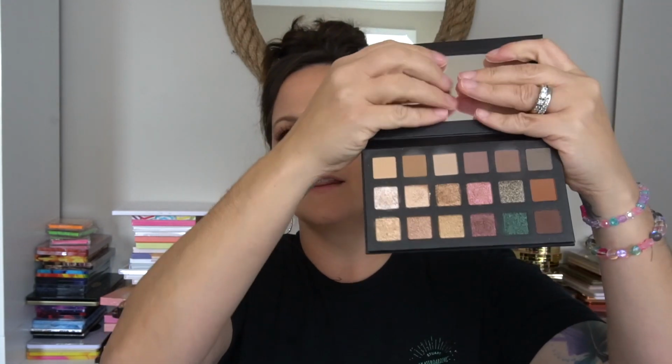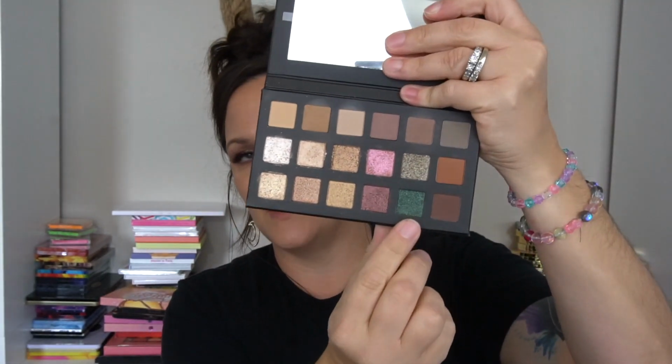Next one is the Lorac Pro palette, the Fairy Tale Forest. Now, I'm pretty sure I just got these for my birthday, so I'm probably going to keep this. And this is the color that drew me to this palette.